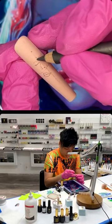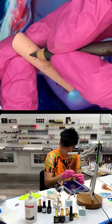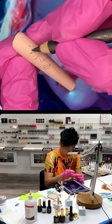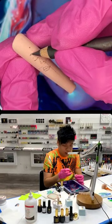So the name of the app is Grid, just G-R-I-D, just Grid. Yes, it's just Grid. With a hashtag. Grid with a hashtag.